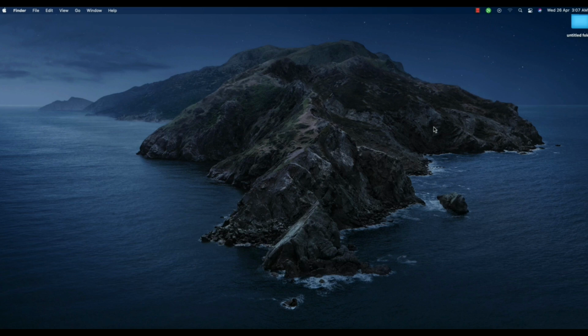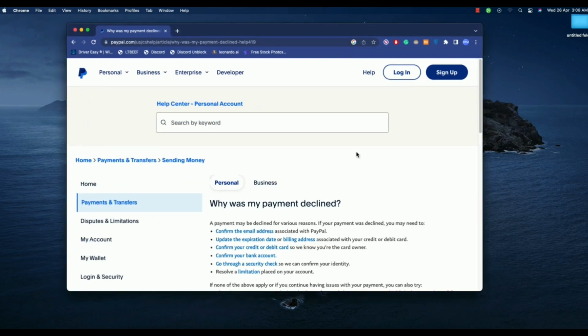Now firstly, what you have to do is simply open your PayPal and see whether the criteria that I'm going to show you right now are fulfilled or not. There might be multiple reasons why your credit card is getting declined. The first reason might be you haven't confirmed your email address, or you may not have updated your expiration date or billing address, or you may not have updated or confirmed your credit card and debit card details, or you haven't linked or confirmed your bank account.